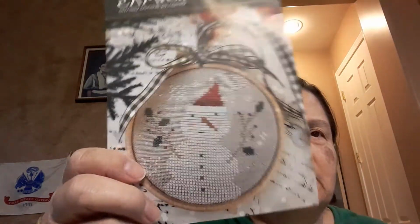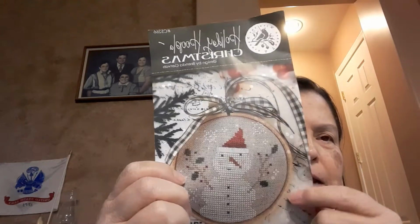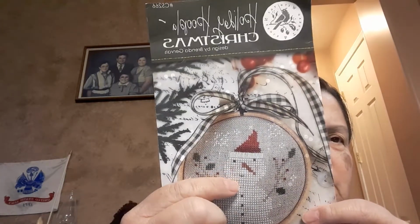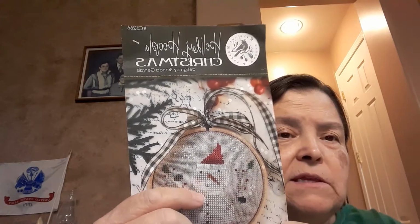And then I started it like 3 times, because it calls for this sort of grayish color, and I didn't have that. The snowman looks basically white in this picture, but it's not really white. It's called eggshell. It's, I think, Color and Cotton, but it's this color, which is not quite white.